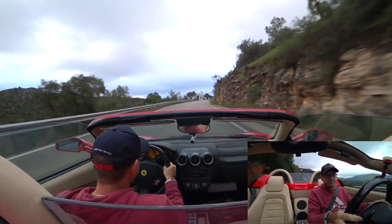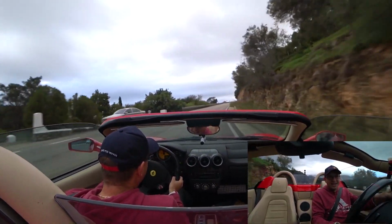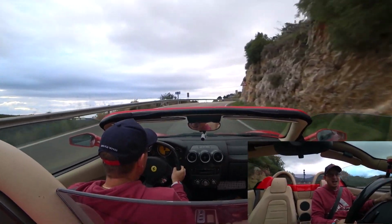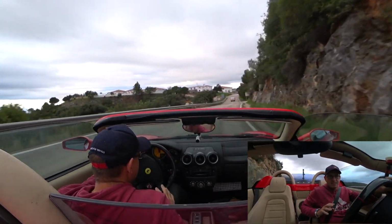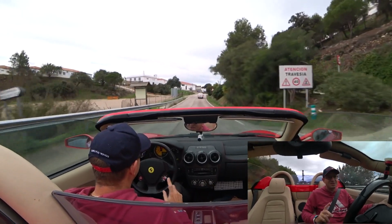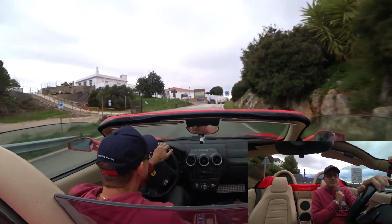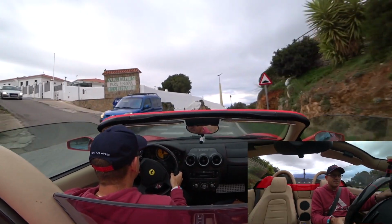So, we are approaching the village. We're going to wake everybody up. One of the criticisms I have of this car is the seats. The seats really bother me. I really can't get very comfortable in these seats. They look lovely, but they're not very comfortable. And the noise. I think it needs a sort of aftermarket exhaust.